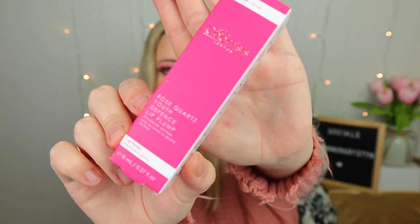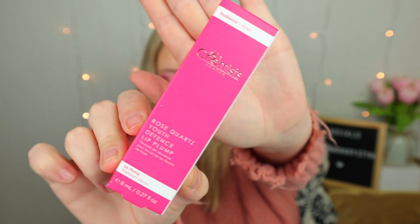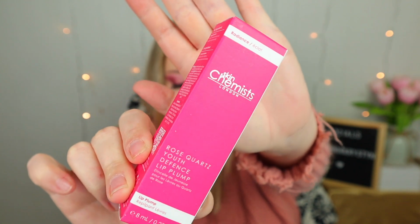Okay, so the first product in here is from the brand. Oh gosh, they're sticking to me. Oh no. Let me just set this down. Okay, first product is from the brand Skin Chemists. Here is the packaging. It's a rose quartz lip plump. It has peppermint oil in it and mica. This sounds interesting.